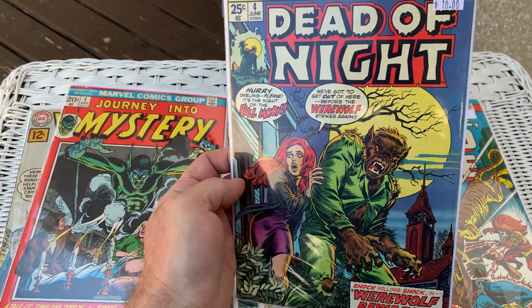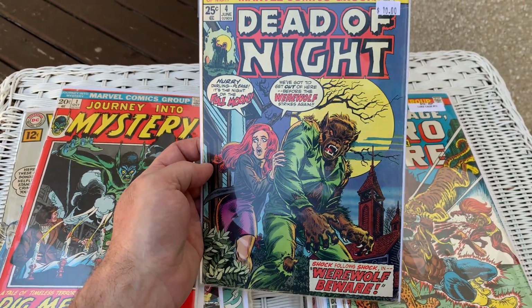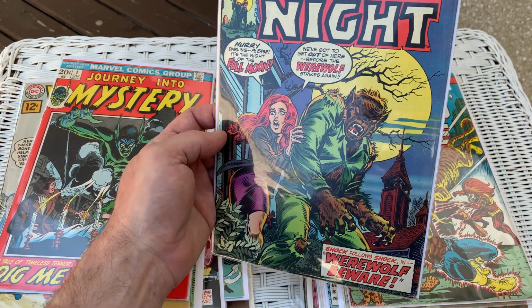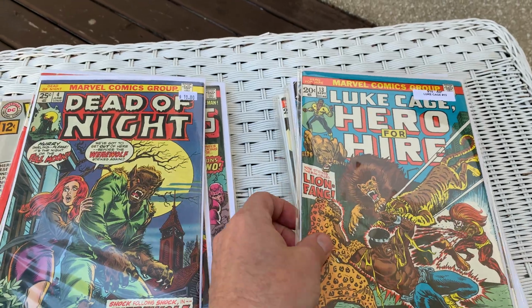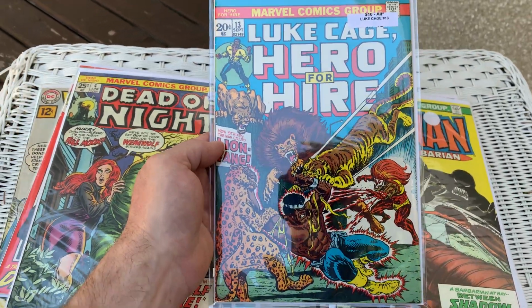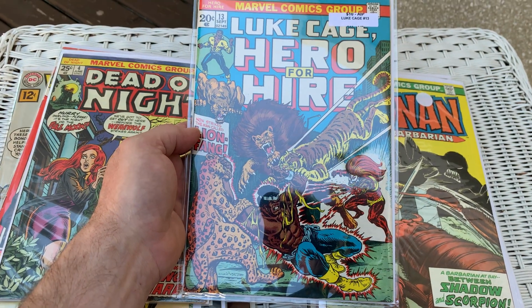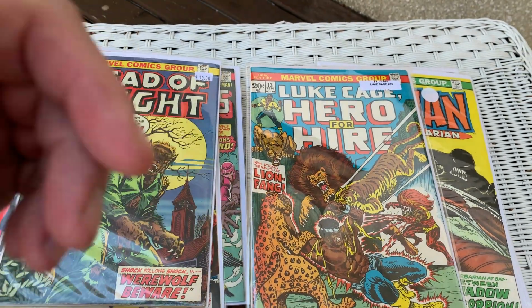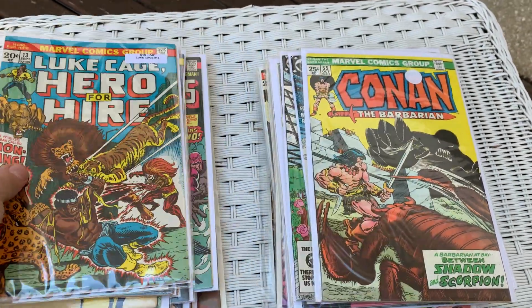Here's another reprint title, but look at this awesome cover. Werewolf Beware. This is a John Romita Sr. cover. All reprints. Awesome cover. Sweet Christmas. We got Luke Cage, Hero for Hire, #13. Early 70s. The villain, Lion Fang. He had some weird villains back in the day.